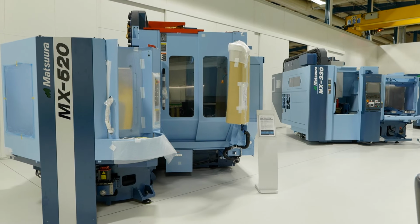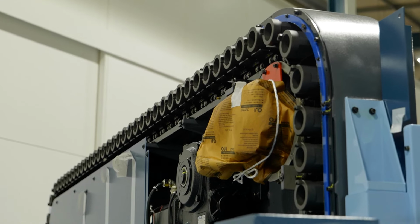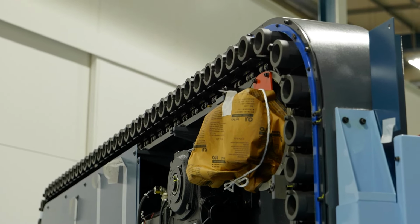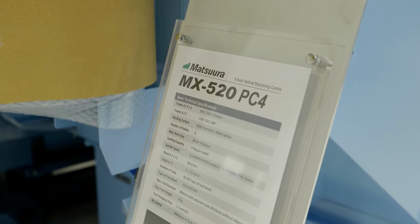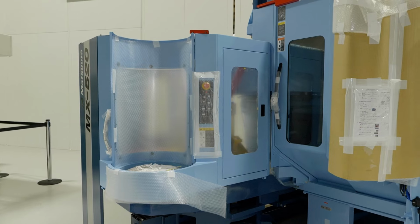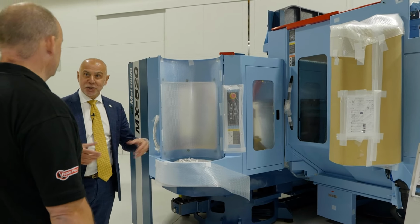So now you've gone from your 5-axis machine with the option to go for the unmanned run on the 520. Correct. So what we've decided to do is give added value to customers. So everything that we are stocking, be it a horizontal or 5-axis, has got a multi-pallet changer. Bar the 100H, which is only coming with 2 pallets, but everything else has got 4, 10, 15, 32 pallets.